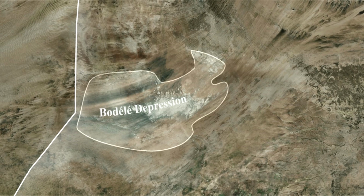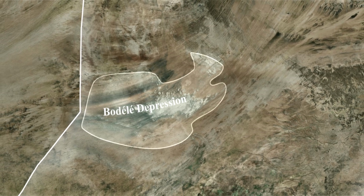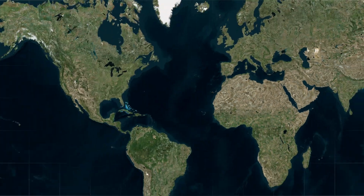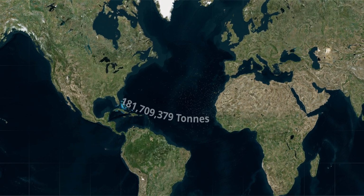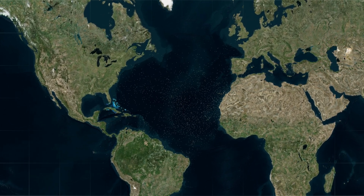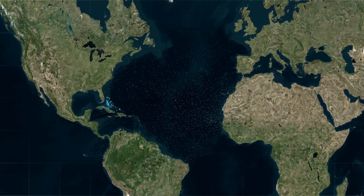The receding water exposed the sediments to the sun, and fossilized microorganisms slowly ground down to fine dust, leaving behind a desert rich in phosphor. Every year, desert winds pick up an estimated 182 million tons of dust and deposits from the Sahara Desert. Once in the air, the dust can be transported for thousands of kilometers and settle in faraway places.